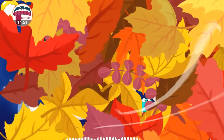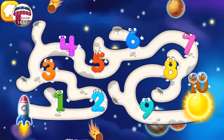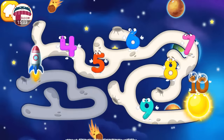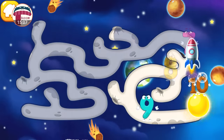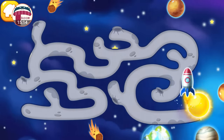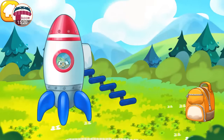Number 10 flew right up to the sun! Help the rocket get to number 10! Lead the rocket through the maze. Good! Hooray! Number 10 has successfully returned to the Earth.